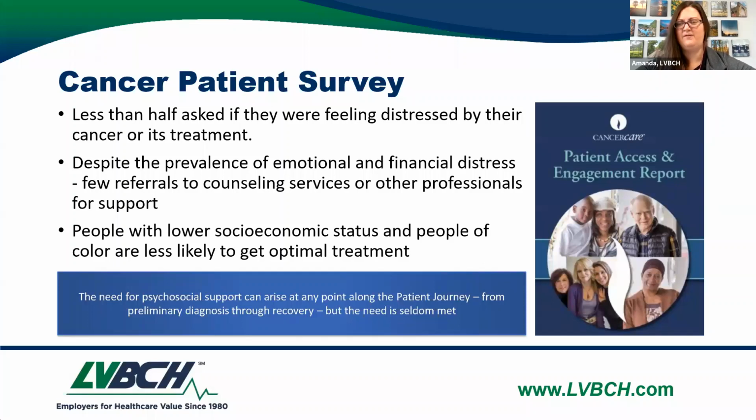Despite knowing the prevalence of emotional and financial distress, they weren't making many referrals to counseling services or other professional services. And also people of lower socioeconomic status, people of color, were less likely to get optimal treatment. We're actually going to talk a lot about disparities at the end and the importance of that in cancer care, but that's going to come up again.